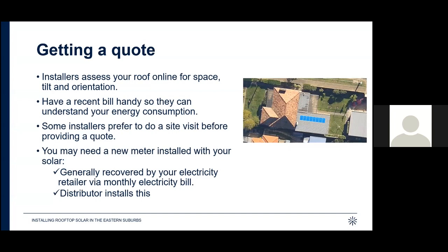Well, somewhere on your electricity bill, there will be the average kilowatt hours used per day. And my advice to you is get a few electricity bills, find out what that average is. And tally up your winter, your spring, your autumn, and your summer bills. Tally up that figure, divide it by four. Now you know what your annual average daily usage is, and you want to try and size your system up.